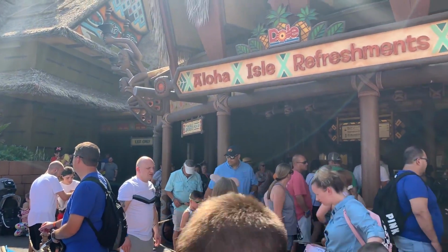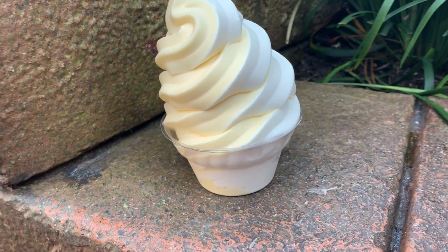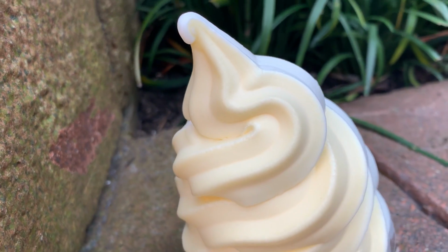The most important thing in Adventureland is right here. Home of the Dole Whip. I used mobile order. This is an excellent spot to use mobile order. Well, really, you should always use it, but if you're going to use it one time, use it here.